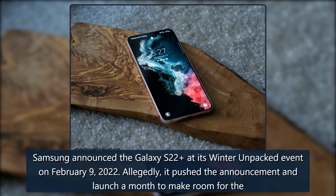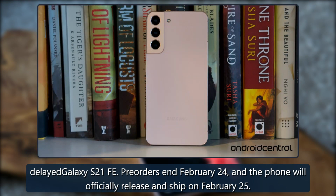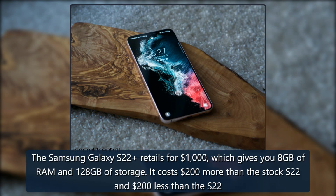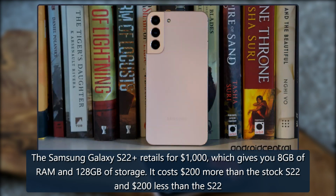Samsung announced the Galaxy S22 at its Winter Unpacked event on February 9, 2022. Allegedly, it pushed the announcement and launch a month to make room for the delayed Galaxy S21 FE. Pre-orders end February 24, and the phone will officially release and ship on February 25. The Samsung Galaxy S22 Plus retails for $1,000, which gives you 8GB of RAM and 128GB of storage. It costs $200 more than the standard S22 and $200 less than the S22 Ultra.